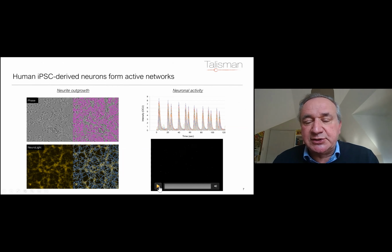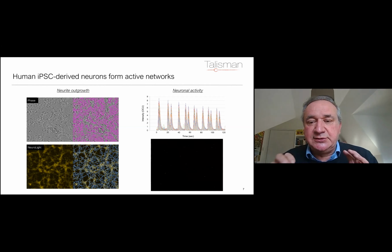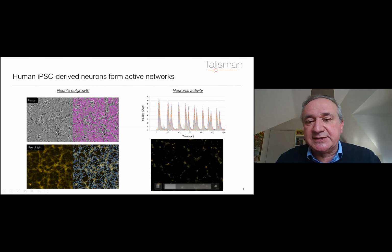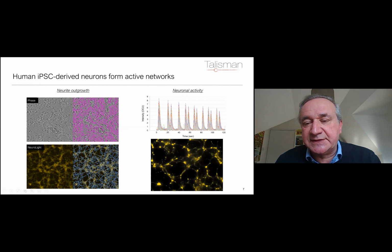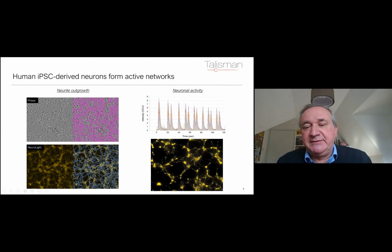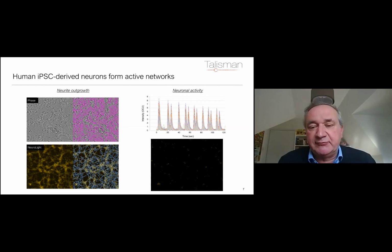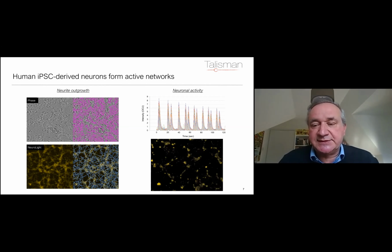I'm just going to try and show a video of that, and hopefully that will come through, but bear with me while I start the video. And you can see that these neurons are firing in bursts, and that the intensity of those bursts is shown in the slide here over a period of 60 seconds or so. So we believe this is evidence that the neurons have synaptic connections and are firing regularly in synchronized bursts.